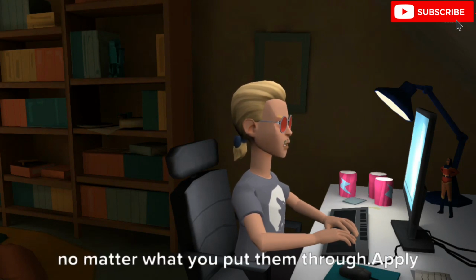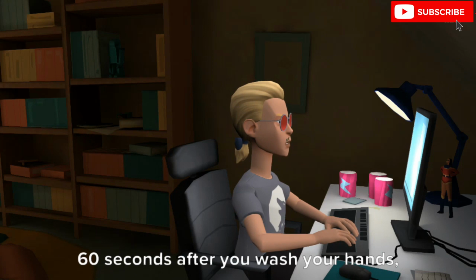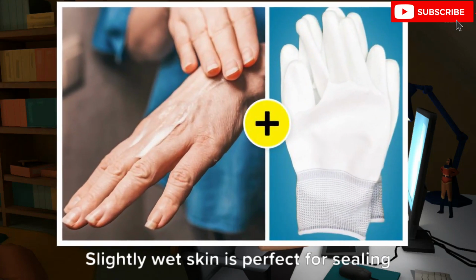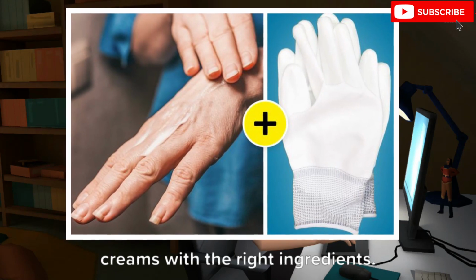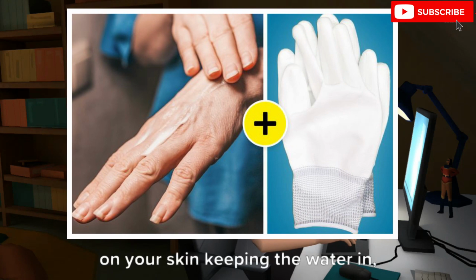Apply moisturizer every time you wash your hands. Your skin loses moisture within 60 seconds after you wash your hands, so it's essential to moisturize it right after every washing. Slightly wet skin is perfect for sealing in moisture, so choose thick, lubricating hand creams with the right ingredients. Petrolatum, dimethicone, and different kinds of butter will create a barrier on your skin, keeping the water in, while hyaluronic acid and glycerin will add some moisture.